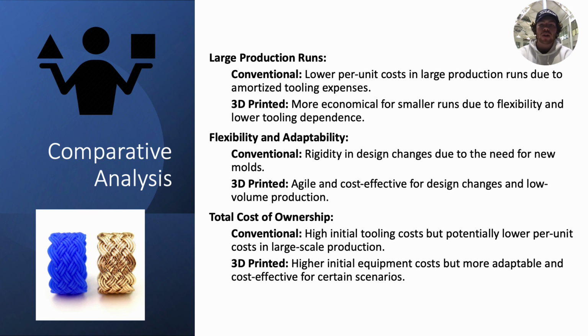While 3D printing involves initial equipment costs, its suitability for smaller production volumes and rapid prototyping can result in cost effectiveness, especially in scenarios where design changes are frequent. The choice between the two methods should be driven by the specific production requirements, volumes, and the strategic goals of the manufacturing process.